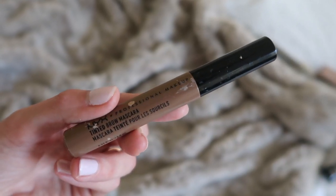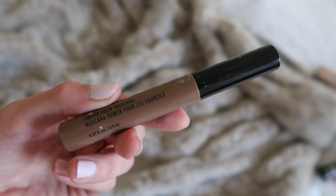Then with my trusty NYX brow mascara, I love this stuff and it's so affordable. I'm just gonna tap off the extra and then go up and just kind of shape that brow and help it to stay there. I'm gonna do some mascara.